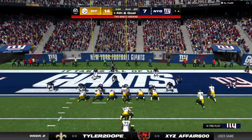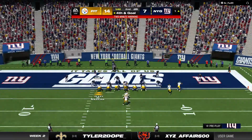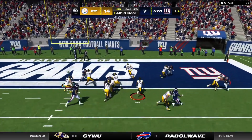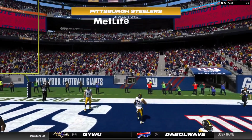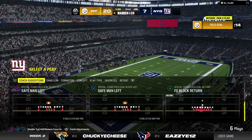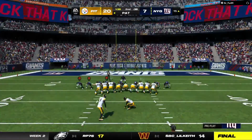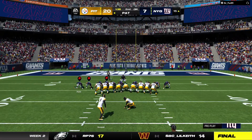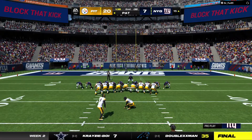A field goal would make it a 2-score game, but they're going to go aggressive. They're going to try this thing on 4th and goal. They're going for it. This is Harris. And he's in. Touchdown, Pittsburgh. Najee Harris, his first rushing touchdown of the year. And the Steelers' decision to go for it pays off with 6 points.